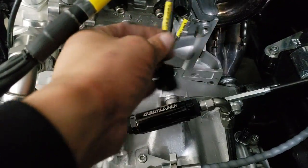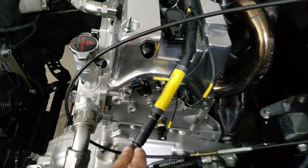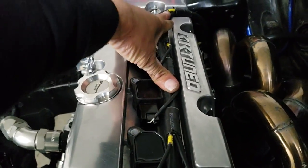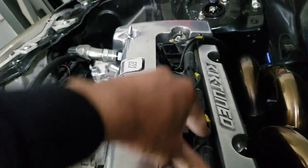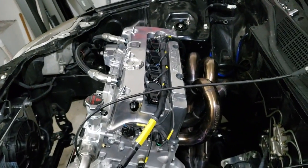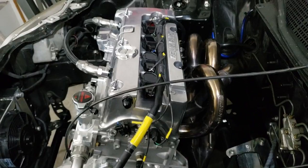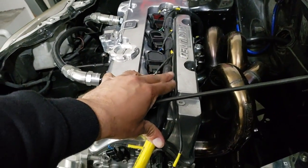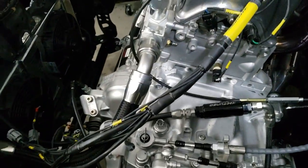As you start getting things wired up like this, then you can take your time to kind of work the harness into these areas, so it'll sit more flush and it'll stay hidden. That's why my other harness had those bends to it. Once I got it in place, you kind of lock it in place like that, then it'll stay nice and tucked away.